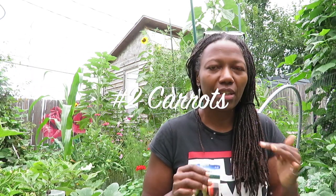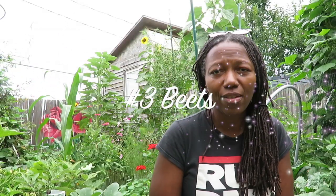Another taproot: carrots are a great one to get started now. Beets are a perfect one that can really take a frost. They prefer the cool, and a lot of people may or may not know this, but with beets you can leave them in the ground even if it snows. The cooler weather is going to make for a sweeter vegetable as far as the taproot vegetables go.